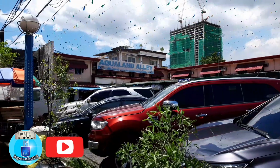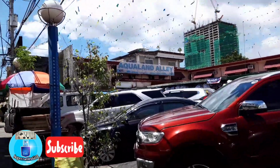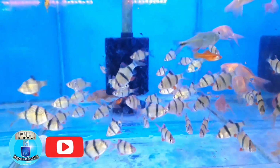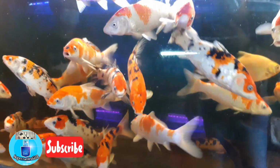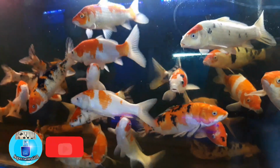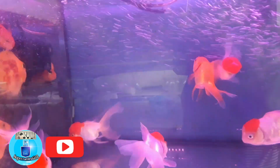I'm here at Cartimar Pet Center and that is Aqualand Alley. Many are requesting for the price, so as to my recollection, okay? So Tiger Barb ranges from 25 pesos to 35 pesos. And these are kois, probably around 10 inches and above. Some are around 8, and this costs around 1,500.